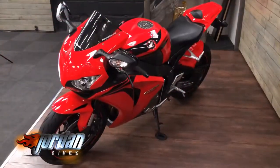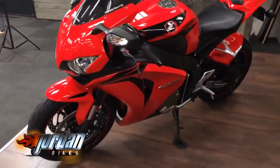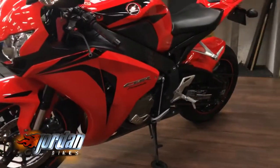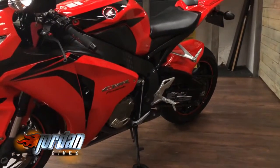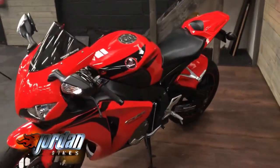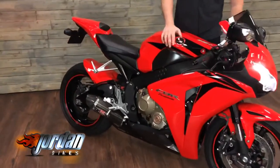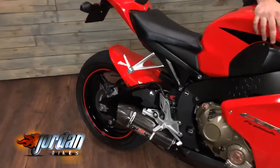As you can see, left-hand side as well, still stunning. It's got the Yoshimura protector on the left-hand side of the engine as well. You've got that rear hugger finished off in the red. Honestly, it has truly been looked after. One of the best things about this bike, not only does it look stonking, it sounds mega as well.